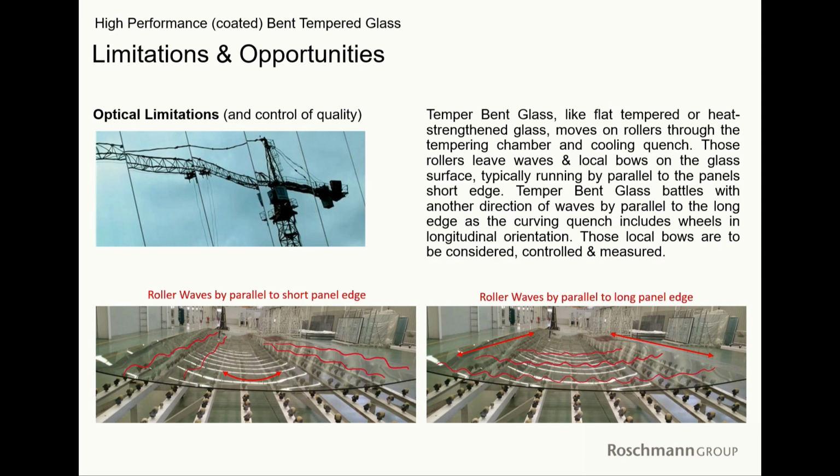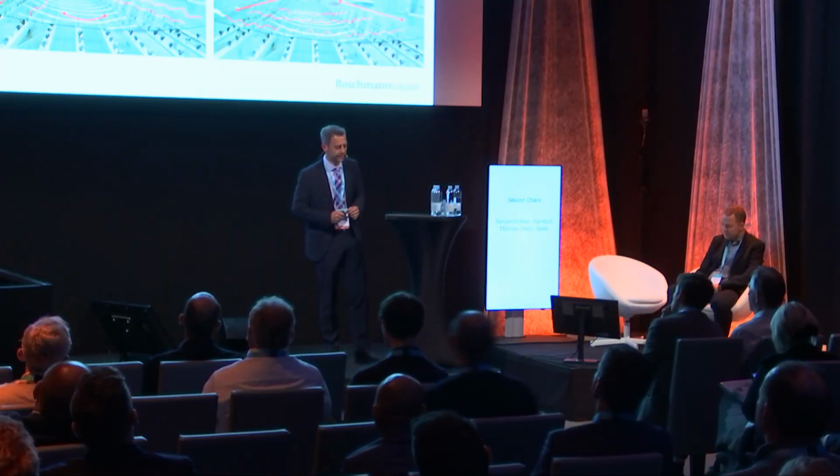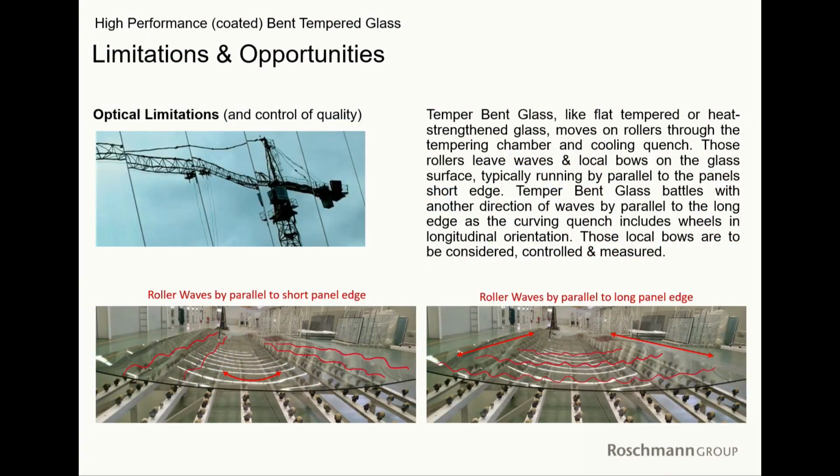What we actually want to take from this is where are the limitations and opportunities. So what we have heard in other conversations today is how can we actually trace and track and measure those imperfections on the glass surface. So this picture shows you what we do have. We do have roller waves because it goes through a tempering furnace. But we do have not only the typical roller wave, which usually goes parallel to the short edge of the glass.